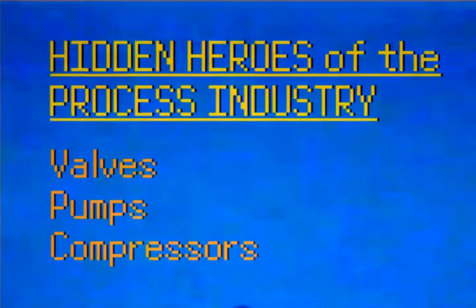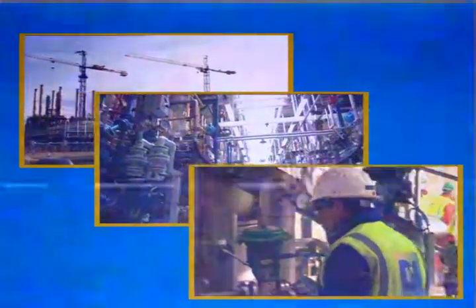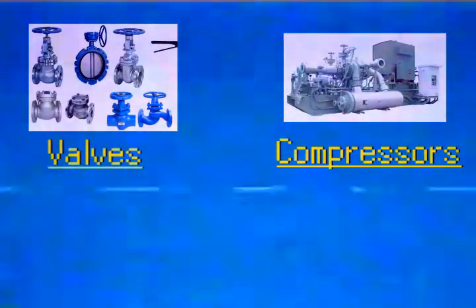The hidden heroes of the process industry. In the process industry, it is common to initially think of big reactors, columns, and tanks. However, there is equipment that plays a much smaller but equally important role in these processes. These are valves, compressors, and pumps.